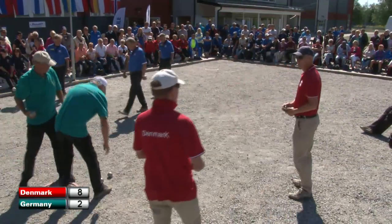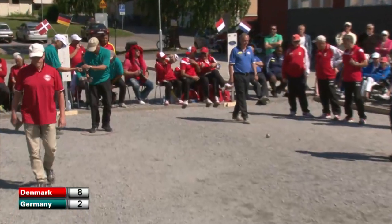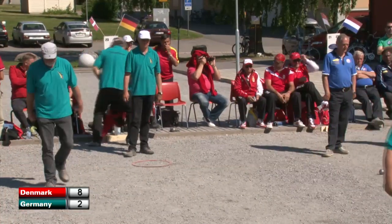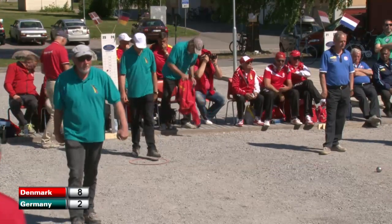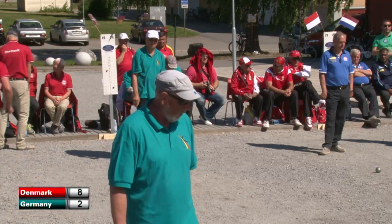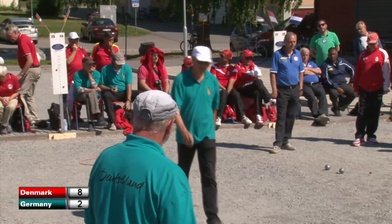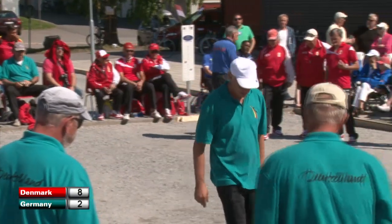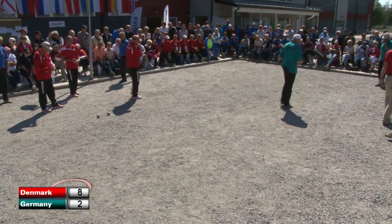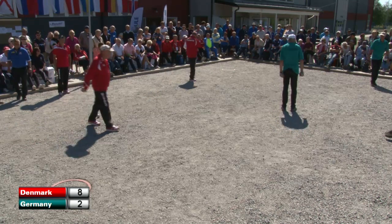Another game in the semi-final. Monaco takes 3 points and has a 7-4 lead over the Netherlands. As I said, Denmark showed very clear that they wanted to play on 7.5 meters, and now the jack goes up to a further distance. Dangerous to show it so obvious. You give the opponents the heads up on what you want to do.